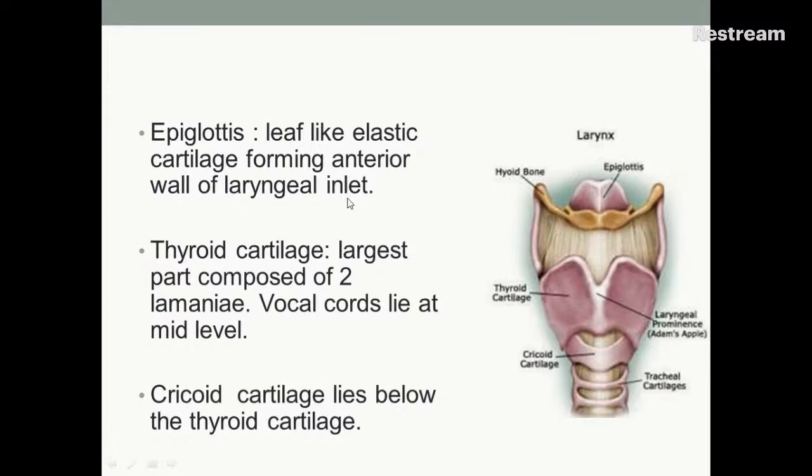The important ones to know about are the epiglottis, which is the leaf. It is a leaf-like elastic cartilage forming the anterior wall of the laryngeal inlet. So this is where you'd normally see the epiglottis, and it closes down while food is being eaten, and the food has to go down through the opening of the esophagus. So that's its main function.